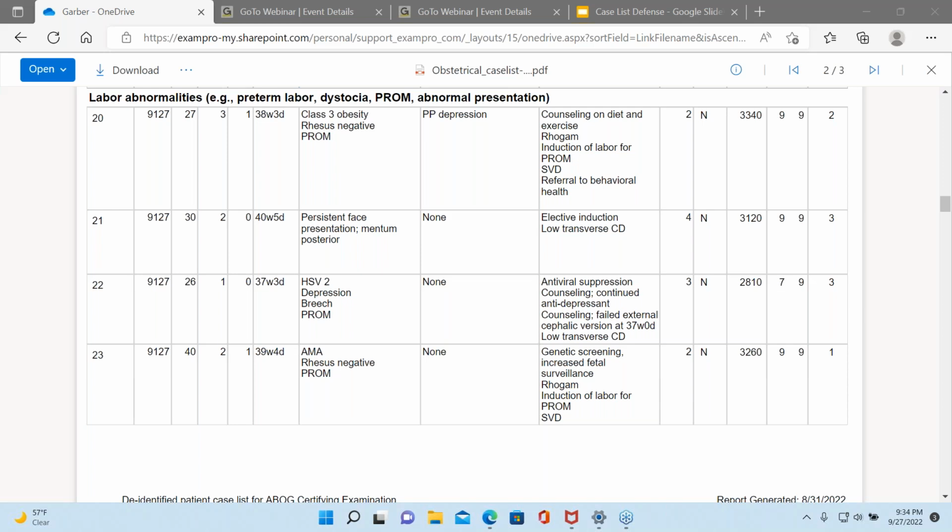And she was still 4 centimeters after a significant period of time. It had been over 6 hours. So what type of face presentation can deliver vaginally? Mentum anterior can. Now, would it be possible that the mentum posterior could have rotated? It's possible that it could.